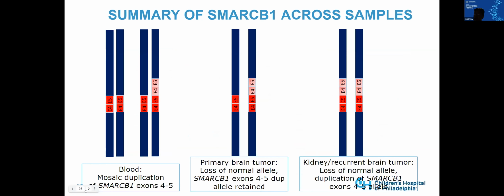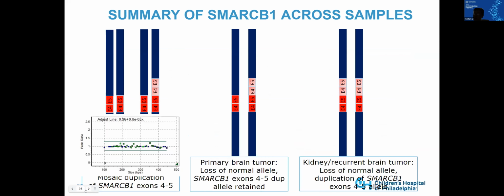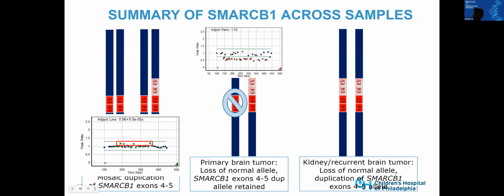So the patient probably has a post-zygotic mutation in one of the alleles, a duplication of exon 4 and exon 5 of the SMARCB1 gene. And this is only in part of the cells, in one clone. So when you look at the MLPA, there is no duplication; however, in those 4 dots, they have a higher ratio. And in the primary brain tumor, which initiated from this abnormal clone, the normal allele got deleted. And that's why you see most of the exons deleted in SMARCB1, but those 4 green dots, that's exon 4 and 5, had 2 copies because there's a duplication.